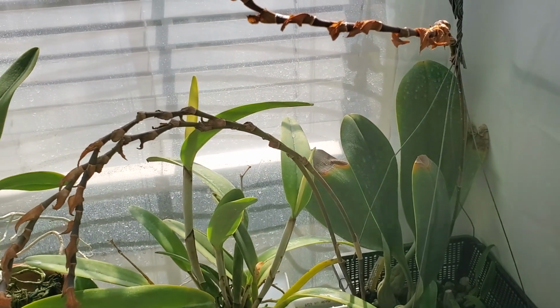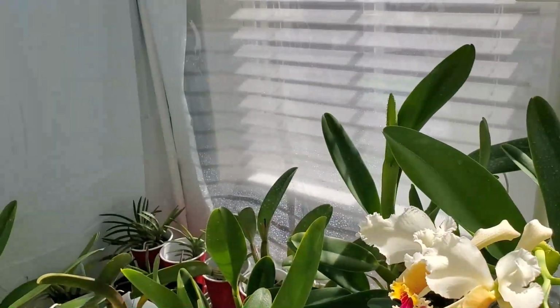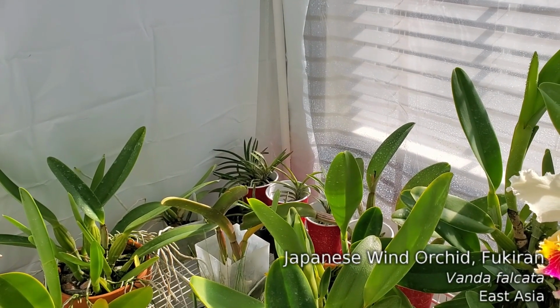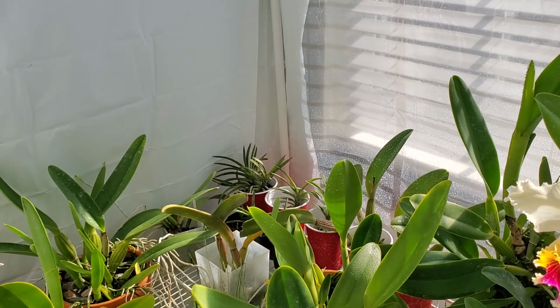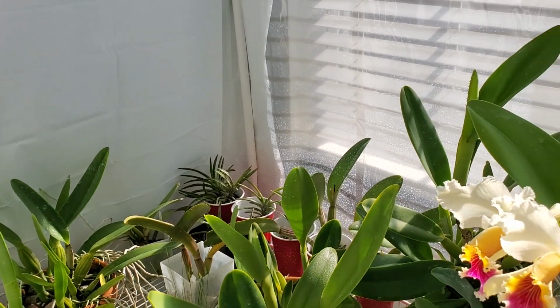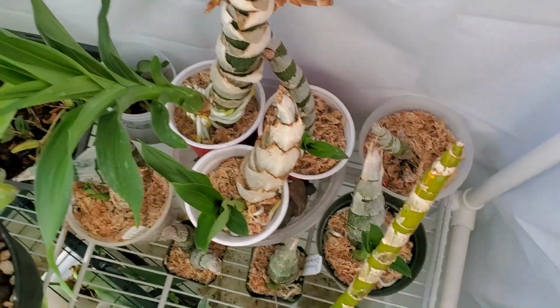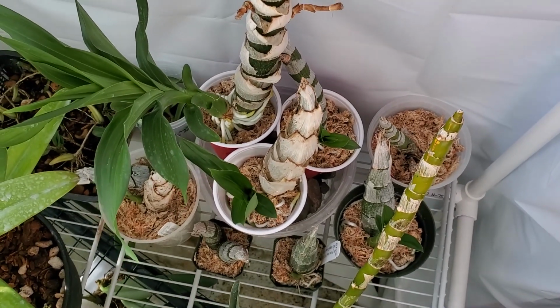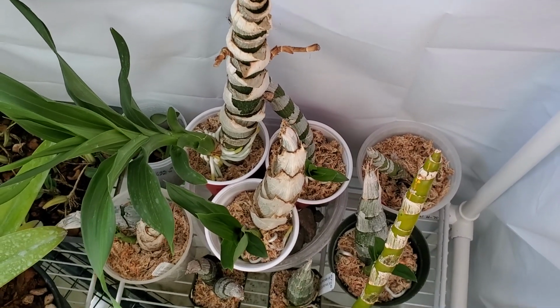I know some of the Vanda Valcata divisions don't have bids on them yet, and they're like 12, 15, something, less than $20. So jump on those if you're interested. All the catasetums are spoken for, of course, but the bids are still, you know, you could still probably get in there and get one.